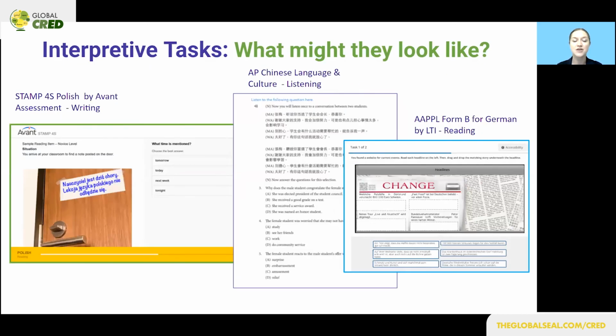Interpretive tasks might look like reading or listening to something and answering some questions about things. So you see some different examples from the Stamp 4S, the AP language and culture exam, and then the Apple Form B again as well here.